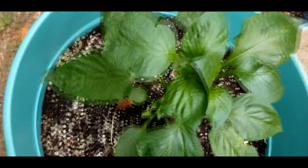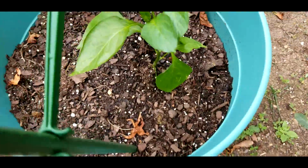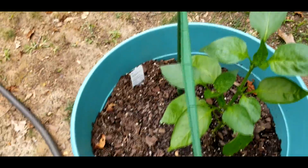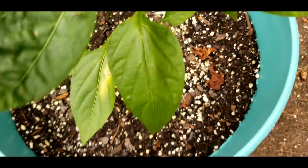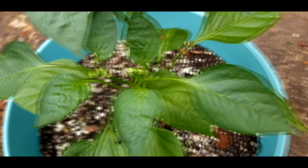Here's a pepper plant that's doing pretty good. It's starting to look like it's going to flower. This is the one that I thought was going to die. And look at him. He's doing great. This has nothing in it right now, that's just soil. Here's another pepper plant with all kinds of little flowers. See the little flowers? All the little flowers.